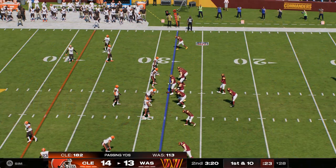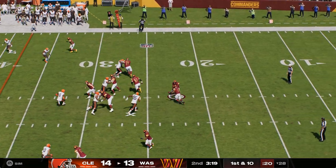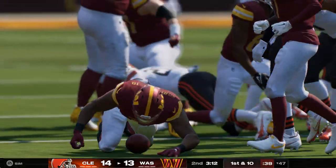They'll get this drive started. First and 10. Robinson on the inside give. And he's brought down after a nice gain and a first down.